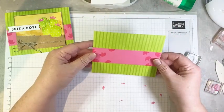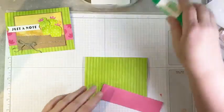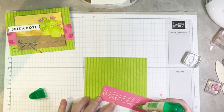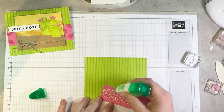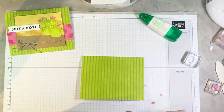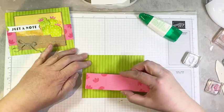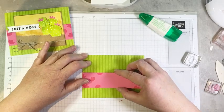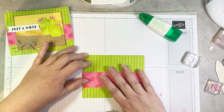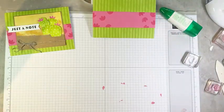Okay, so this is going to get glued across the front of our card. Is that not just a happy color combination? Like, oh, love it. Polished Pink and Parakeet Party. File that one away as a color combo to try. Okay, so much fun. All right, so this is going to get glued on about 1 inch up from the bottom edge of my card. So we're just going to glue that on and give it time to dry. All right, and again, we're going to set that aside.